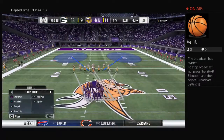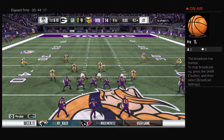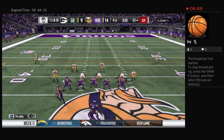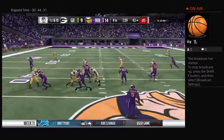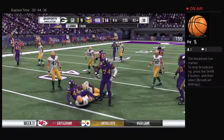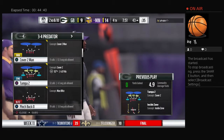So here we go, 1st and 10 now. 45. Get ready. Tagger. Single receiver. Hey, you're on an island over there. Single receiver. Two jet. Get ready. From the shotgun now, here's an inside give. Trying to run inside, but nothing there. Call it no gain on the play, and it'll be 2nd down.